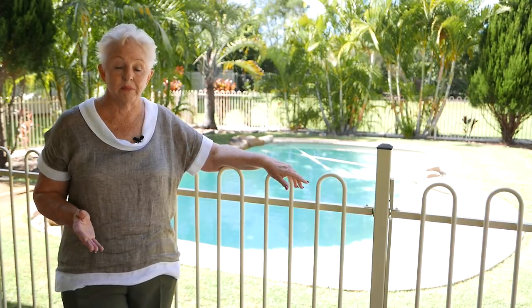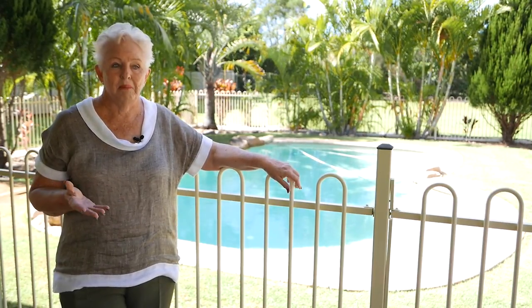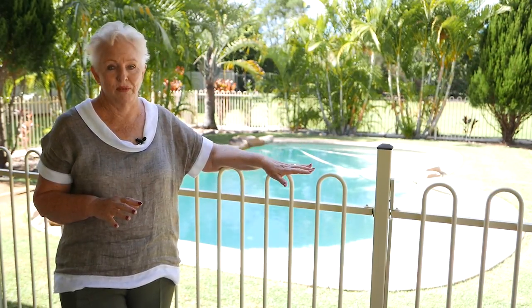Another benefit of this property, of course, is the potential, with council approval of course, to subdivide the block, and there are examples of it already in the neighbourhood. So that's something that you might look at investing in the future. But for the moment, a beautiful 2-acre property, lovely family home, lots of additions and great value in today's market.